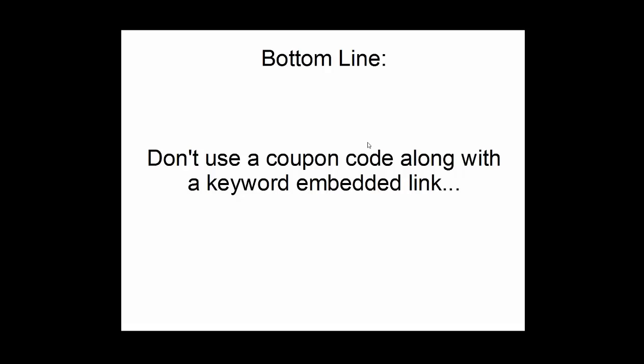I've actually taken the golden link generator tool that's in our Amazon Power Pack for our Amazon customers out of our Power Pack suite, so there's no way of even accessing that. There's other ways of doing it. There's something called the super URL. I suggest that you do not use a coupon code along with a keyword embedded link, because that's kind of what Amazon is telling us they don't want you to do in their terms of service.